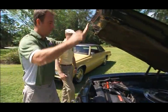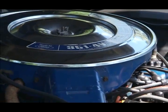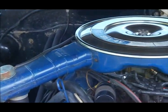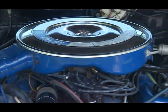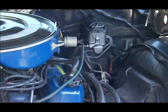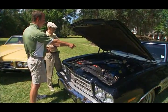There it is, 351 4V. Yeah, that's the last year for the Cobra Jet. It doesn't look terribly eye candy-ish to the untrained eye, but to your die-hard Ford fan, it's just a treasure trove of originality. We're still running on all of our color-coded original vacuum lines you can see in there.